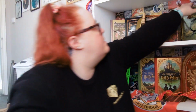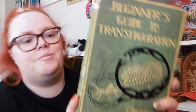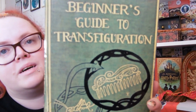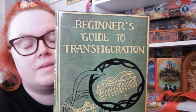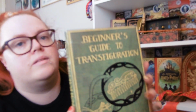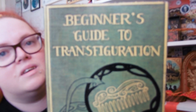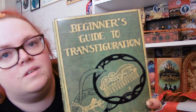We have this notebook, which was made by the Forgotten Corner. She also has a YouTube channel now, so I can't wait to see what other videos she puts up. But I think she made these right at the beginning of her business, because they are just some basic notebooks. But this one I hadn't seen anyone else do, so it's the Beginner's Guide to Transfiguration. So we've got that one.